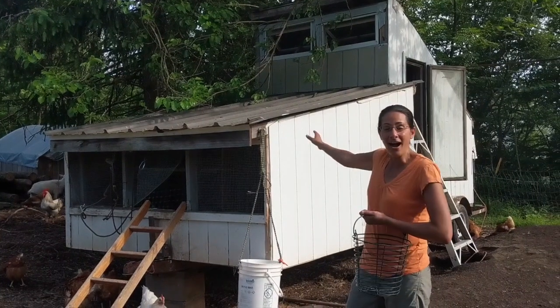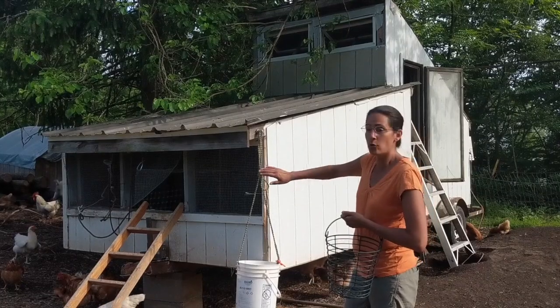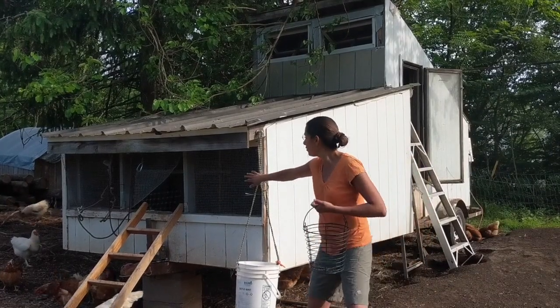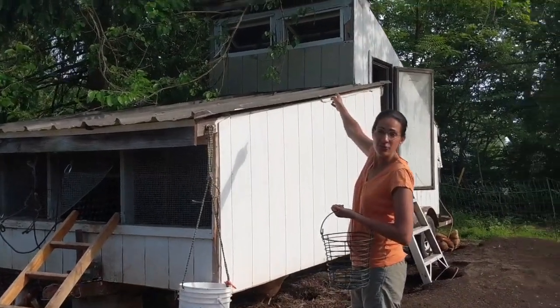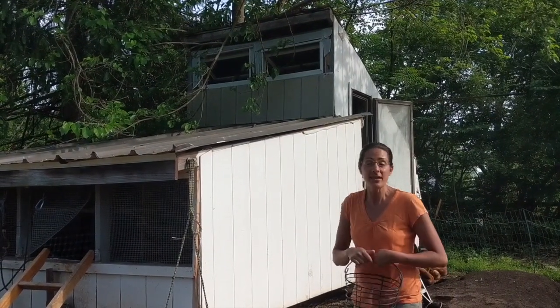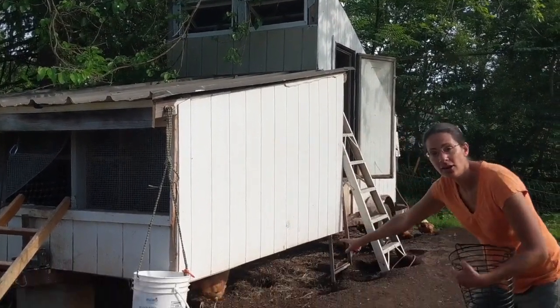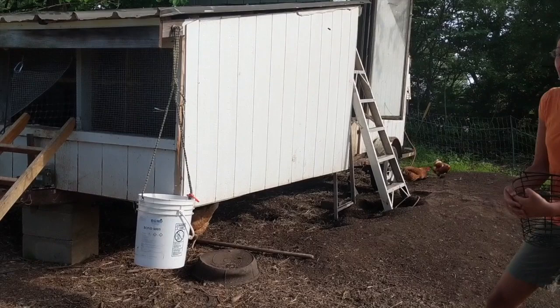So the idea behind the coop is that the air can flow, the cool air flows in through here, and then it's exhausted through the windows up high. And it creates this circular loop that keeps things really, really cool. Now, luckily, it's on a trailer, as you can see the wheels, and so we move it.